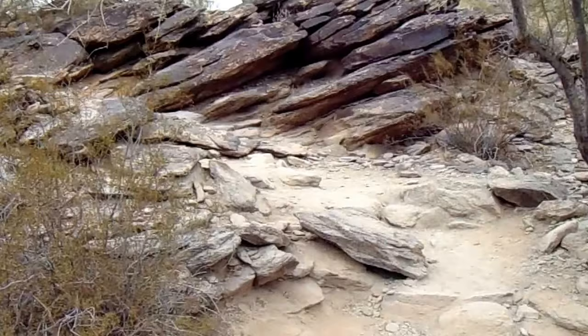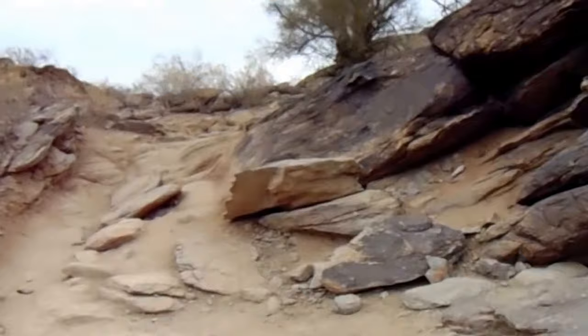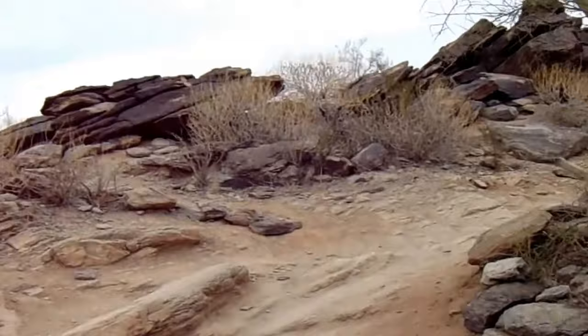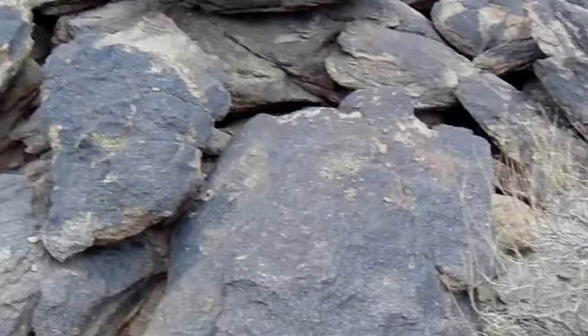As you can see, we're still going up. Not even a half mile in, we're still going up. Not a bad trail so far. Definitely wouldn't recommend this in the summer. They have a severe heat warning between April and October, but it's already over 90 degrees here. So, yeah, bring lots of water.